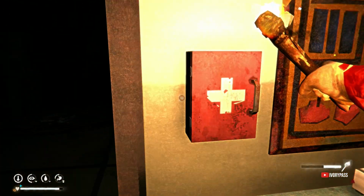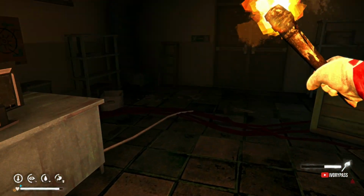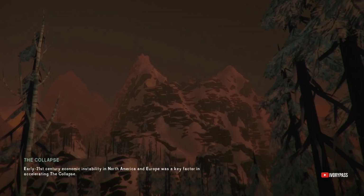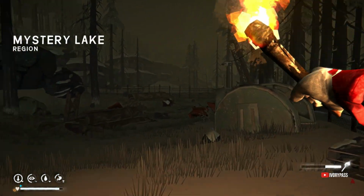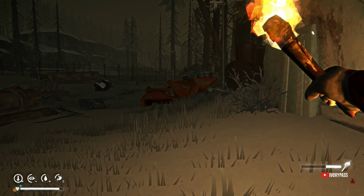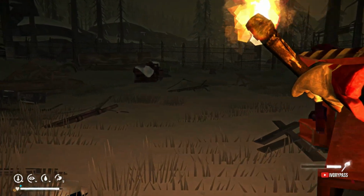Maple syrup, that's a win. I'm happy with that. I'm happy we spent the time, and it cost us a match, but that's okay. I left the hacksaw. Take a hacksaw. Now that we have a food source, we might stop there. But we still got half our stamina here. I haven't seen the deer carcass that has been here so many times for me.